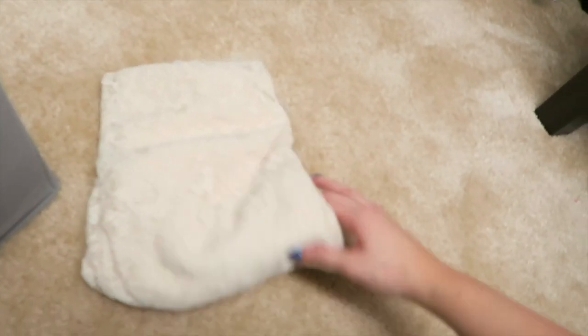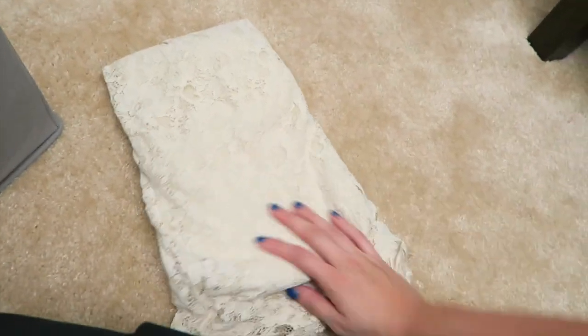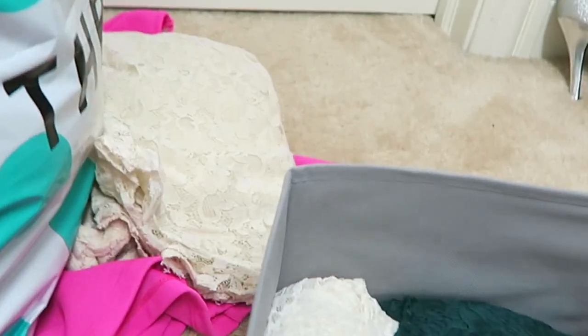Donate. Let's see. Yeah, this long dress I wore for like a Christmas party in 2015. Last photo I took of it was with my ginger ex-boyfriend. Nope. Bye. Bye-bye. Also, this dress. This dress is really cute. Am I gonna wear this one? That one's a maybe.